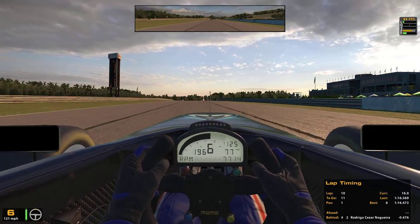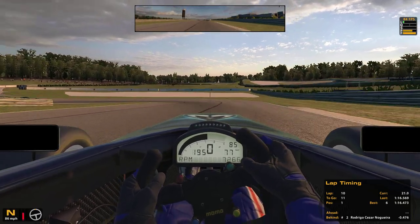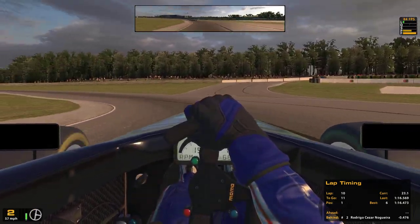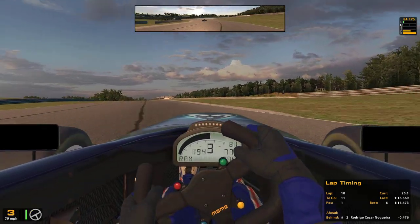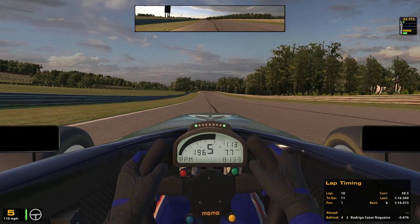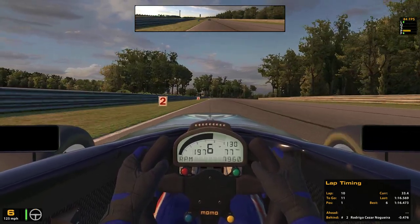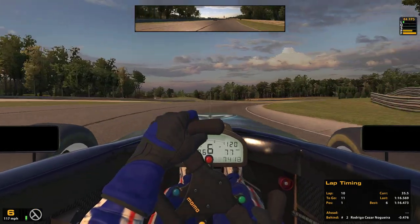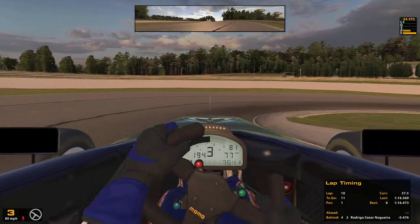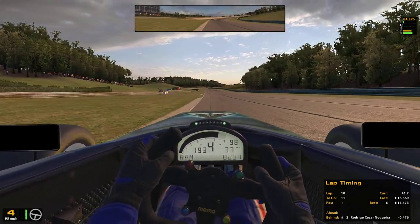Just playing with him right now. Every time he gets closer, I just tend to push a little bit harder, and every time he sort of drops off a bit, I sort of take it easy. Where I plan on going there.